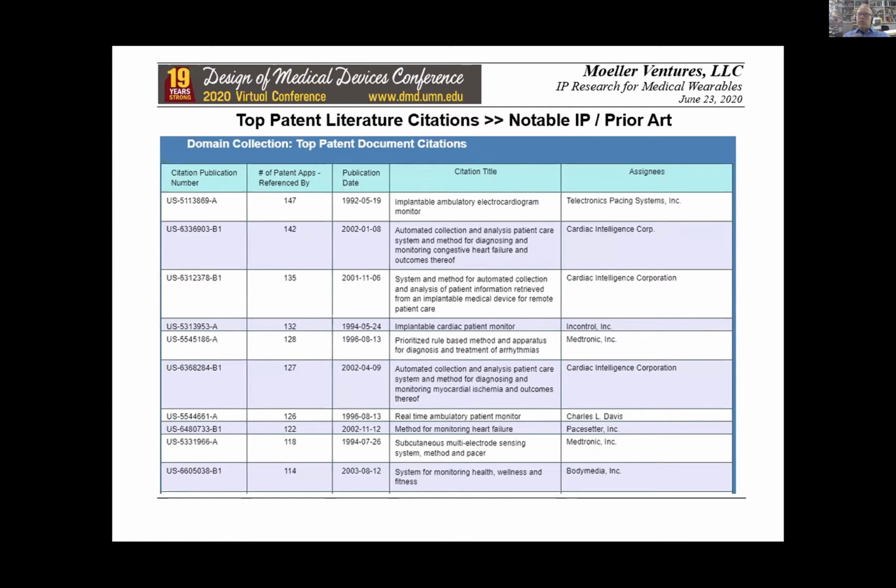So this can give you a really good idea if there are certain patents or a group of patents that are frequently called out across a domain collection. That's going to tell you that that's an important set of patents and intellectual property for your technology area. In a broad domain collection like this, you usually find that the citations are spread out across a number of them.